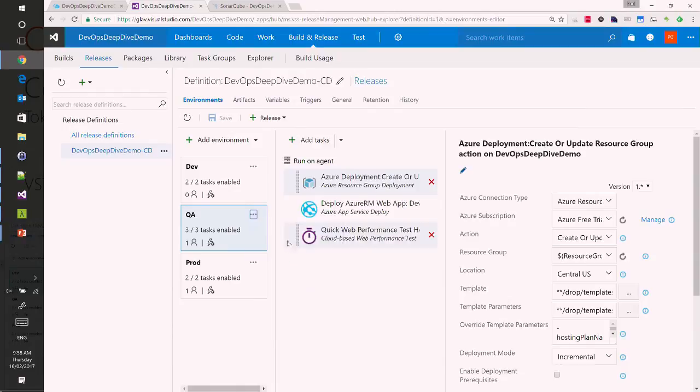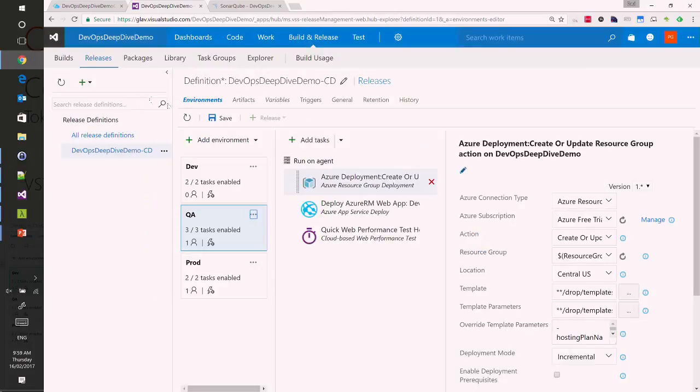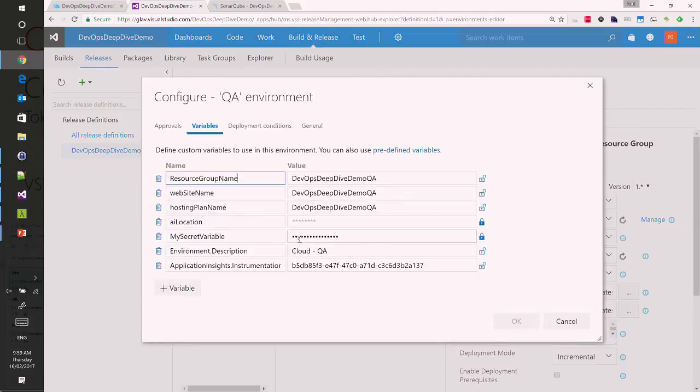Just from a security perspective, and a very light security perspective, you'll notice that I've got these little padlocks here. The idea is that perhaps someone will come in and define these secrets, and then they'll click on the padlock, and everybody else who comes into there won't be able to see them. So if I click on the padlock here for my secret variable, I'll hit OK. I'll save that. And I'll go back in there, configure variables, and you can see that it's grayed out there.